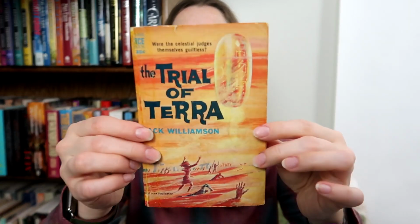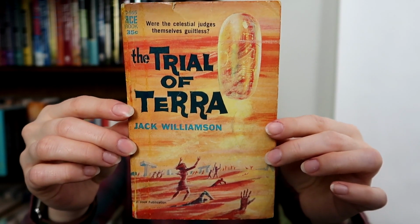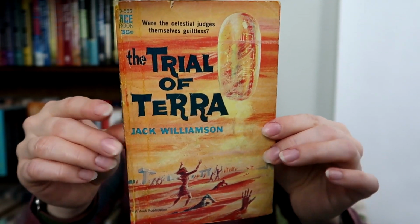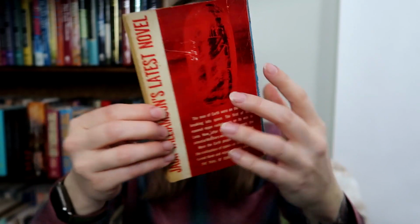So this book that I'm reviewing for you guys today is The Trial of Terra, written by Jack Williamson. You can see why I picked up this book. The cover is absolutely gorgeous, and then it also has this really interesting blurb on the back. This was originally published in 1962, and it is a fix-up novel.